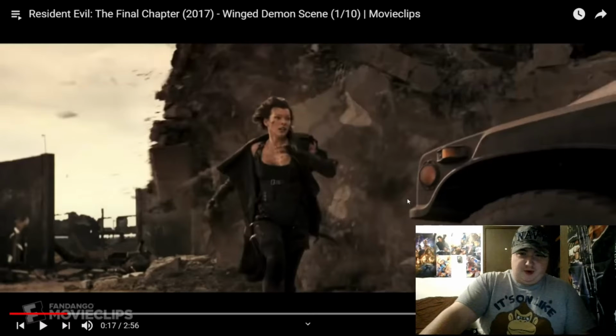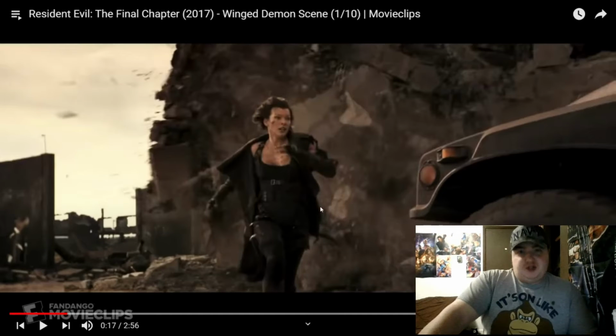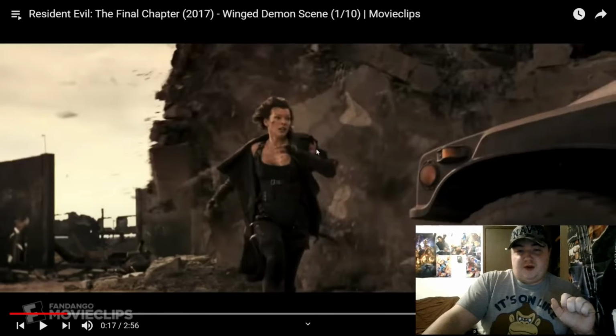I certainly wouldn't go for CGI. That actually might be why there's so much editing in this movie, is because they're trying to mask all the crappy CG. Shot still unbroken, but in my version of the scene. Shot still unbroken. We're just following Alice out of the building towards the Humvee.